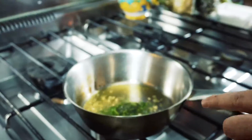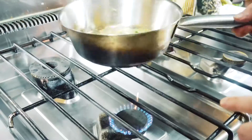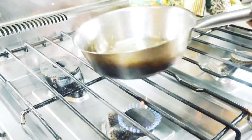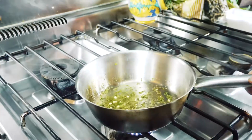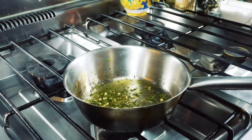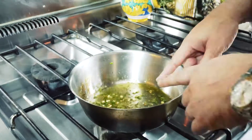You see the reaction of the herbs? You see? Now all the flavor of the herbs comes out. A little bit of salt. And the recipe is already done. Now you finish cooking the pasta and you mix it inside.